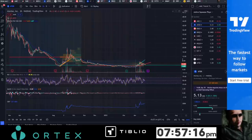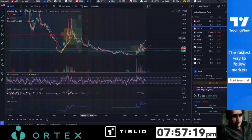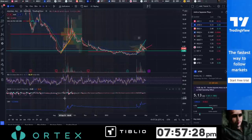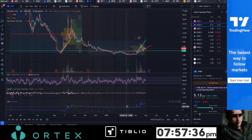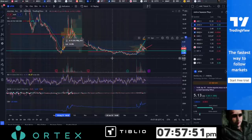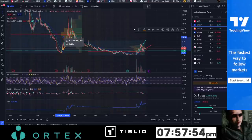So if ATER is about to make another leg up, then I think that it will be on par with some of these types of moves. If we're in the midst of this tail, just like this, then the first move is already completed. That was this jump from here to here. It was a 150% move from $4 till, what does this say? Till $10. So from 4 to 10.